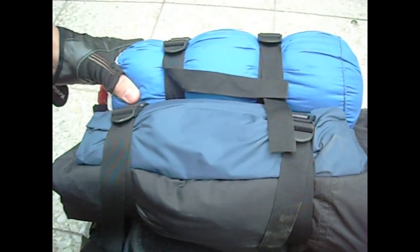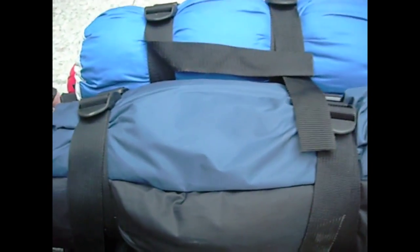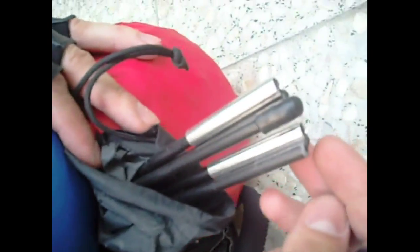Right here, above it, is my sleeping bag. It's a warm weather sleeping bag. It's really thin, and then underneath that, I've got the rods for setting up the tent. And then above that, right here, is where I keep my sleeping pad.